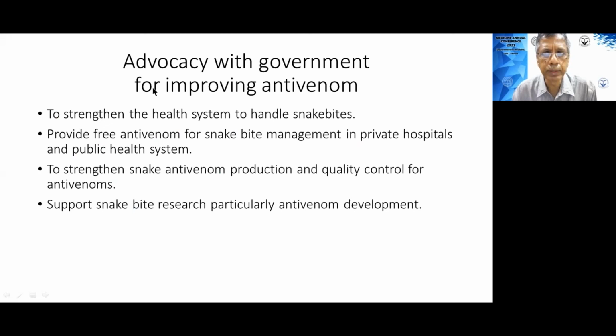And advocacy with the government for improving antivenom, to strengthen the health system to handle snake bites, provide free antivenom for snakebite management in private hospitals and the public health system, to strengthen snake antivenom production and quality control for antivenoms, and to support snakebite research, particularly antivenom development.